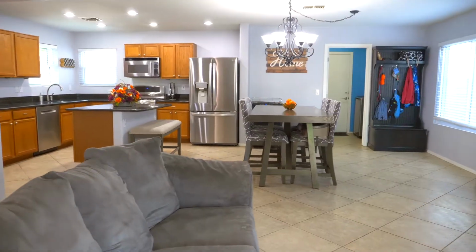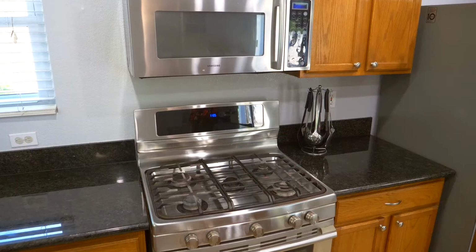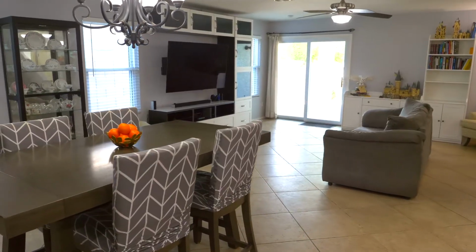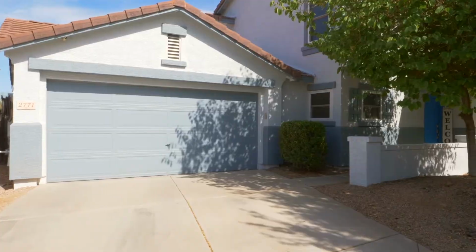There's an ample-sized kitchen with island with granite tops and upgraded stainless steel appliances, including a gas range. Don't miss the huge pantry off of the laundry room for additional storage. This home offers lots of storage throughout, and even the garage has a bumped-out bonus space for added storage.